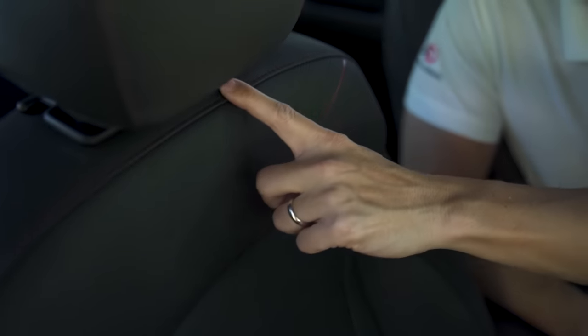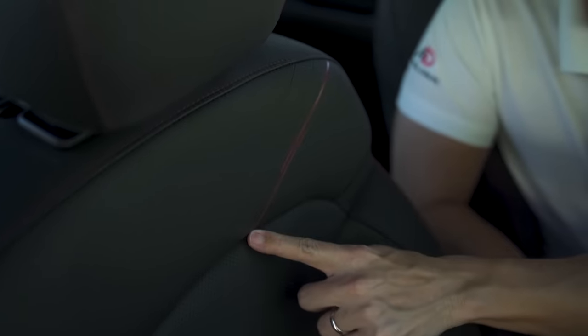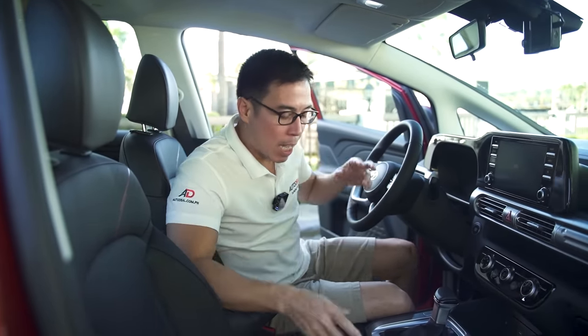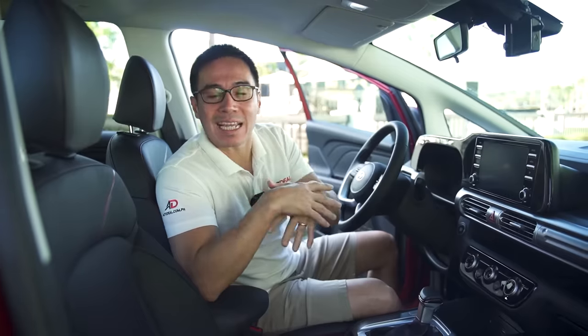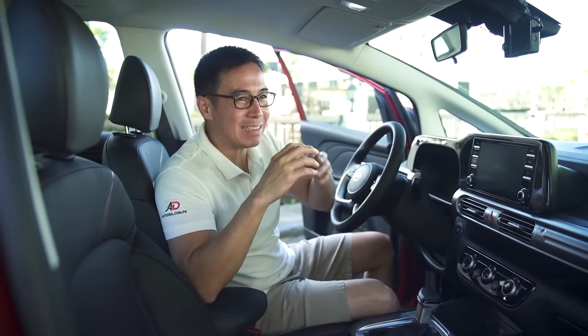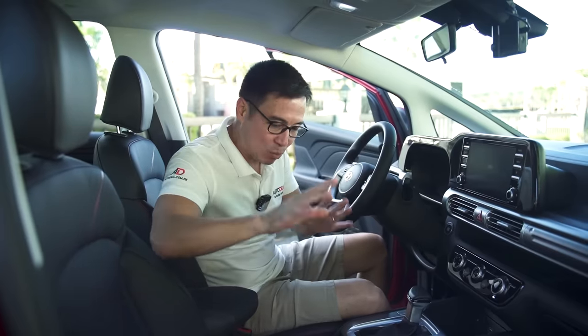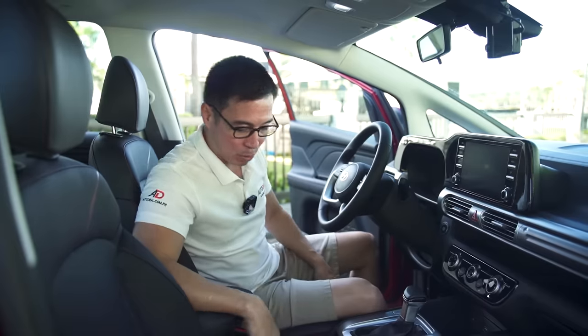There is now red stitching and piping that can be found on the chairs. I think it's subtle and adds just the right amount of spice, kind of like kimchi, so to speak. Hey, Korean car, Korean food. It's not overdone like in other cars. We won't make mention, but they tend to kind of go overboard. Here, I think it's a nice way of putting just the right amount of color.